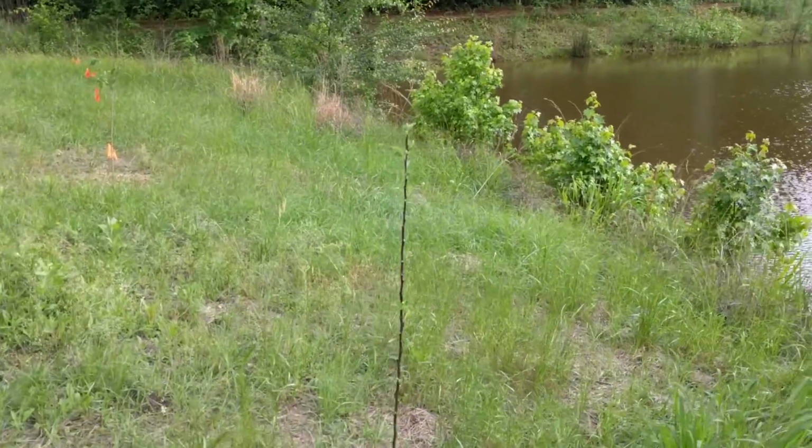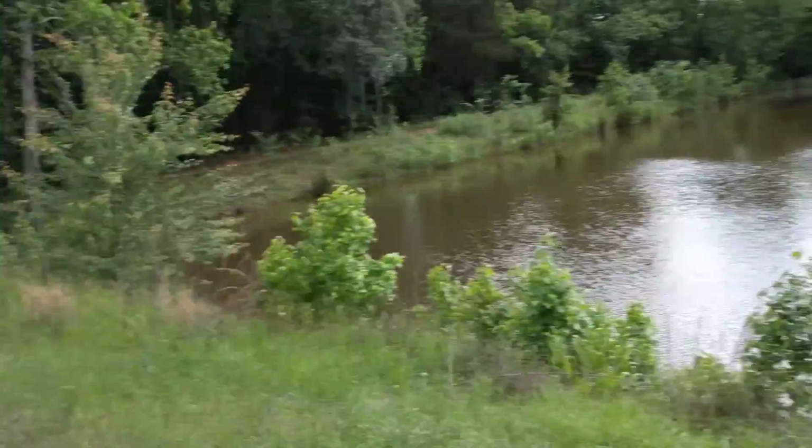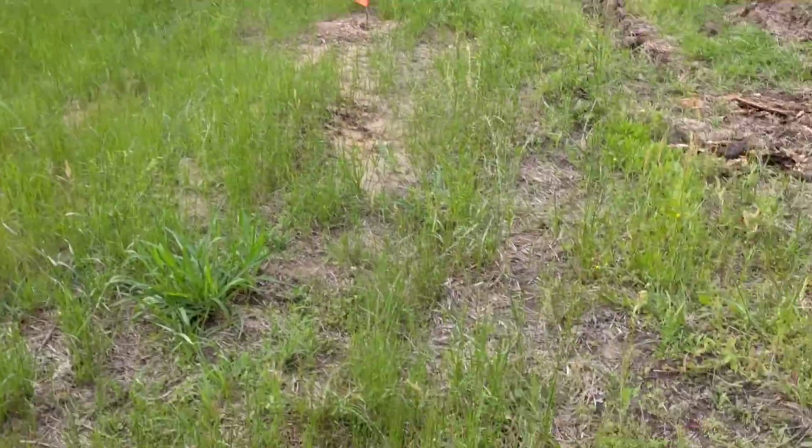That's just a really brief update of what it looks like on the outside. Got a pretty big change on the inside that I'll video real quick.